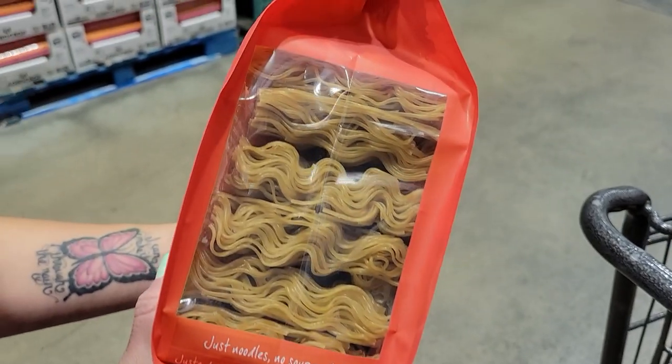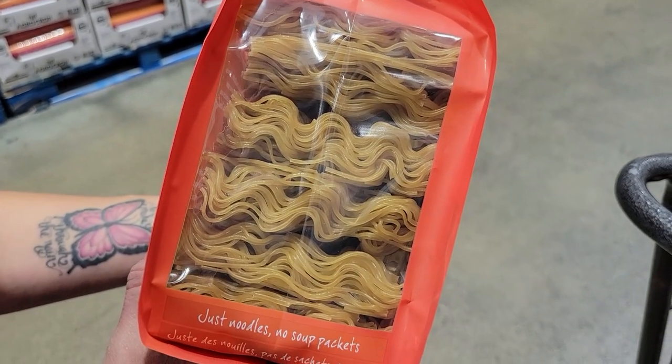I love that they're individual. Sass and I made chicken Alfredo with them, and wow, you get a really good portion. Because noodles can be quite calorie dense, but if you buy the rice kind like these, it's a cool hack where you get to eat pasta but for less cals. So love those.